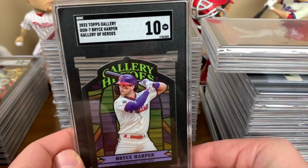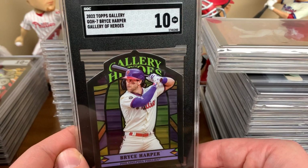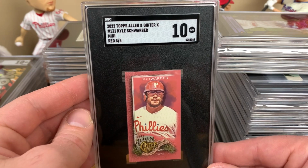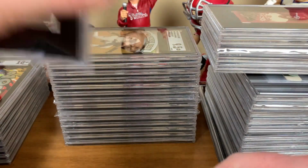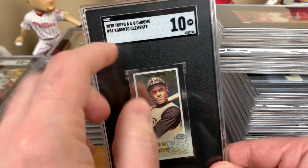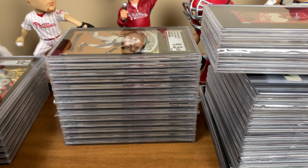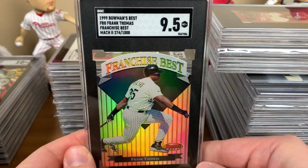Here's a sweet one. 2022 Topps Gallery Bryce Harper Gallery of Heroes. Big fan of this. Gem Mint 10. Got a Kyle Schwarber 2022 Topps Allen and Ginter X Mini red parallel, serial numbered out of 5, Gem 10 on that one. Got a 2020 Topps Allen and Ginter Chrome Roberto Clemente. This should be labeled as Mini, so that is technically a mislabel there. Gem Mint 10 on that. And those minis, that print run is pretty low. That is not something that a lot of people are aware of, but they're pretty tough.